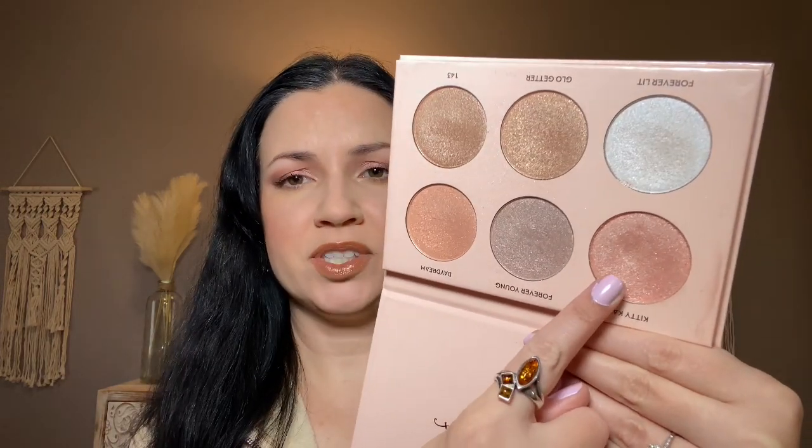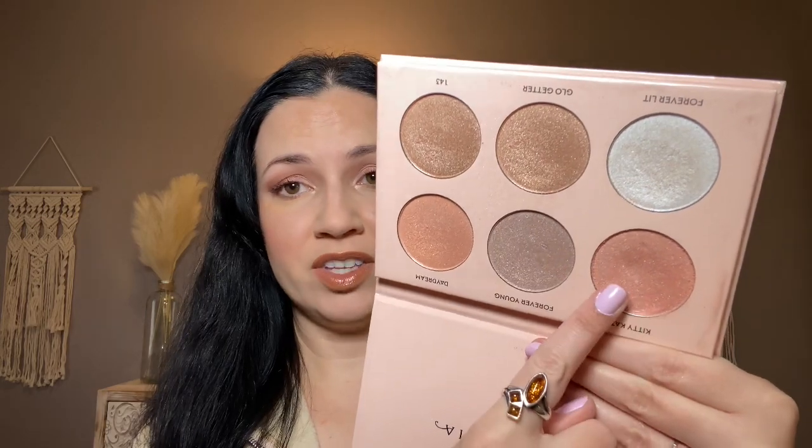Alrighty, and the product that I got to 100 uses on is definitely an older one in my collection, the Anastasia Nicole Guerrero Glow Kit. Remember when this was so hyped, people were obsessed with it? I actually bought it when it re-released at the beginning of 2020. So I've had this for 2.5 years. So I have used this over 100 times now. And sometimes, as you can see by the dips, this is the shade I use the most. I really love this highlighter.